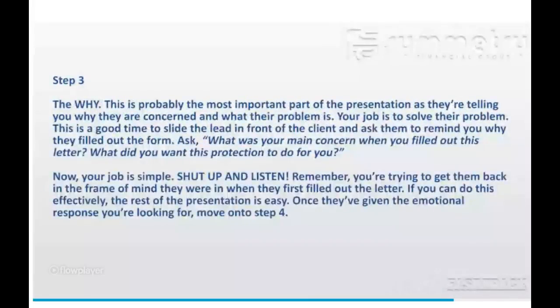Step 3, the why. This is probably the most important part of the presentation, as they are telling you why they are concerned and what their problem is. Your job is to solve their problem. This is a good time to slide the lead in front of them, asking them to remind you why they filled out the form. Ask, what was your main concern when you filled out this letter? What did you want this protection to do for you? Now your job is simple. Shut up and listen. Remember, you're trying to get them back in the frame of mind when they first filled out the letter. If you can do this effectively, the rest of the presentation is easy.